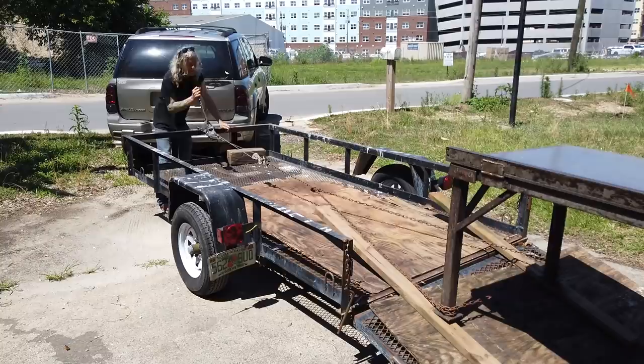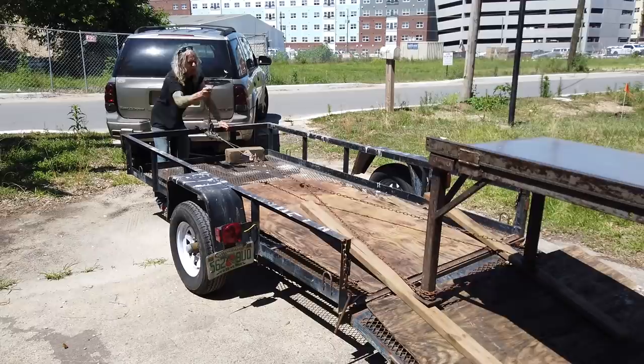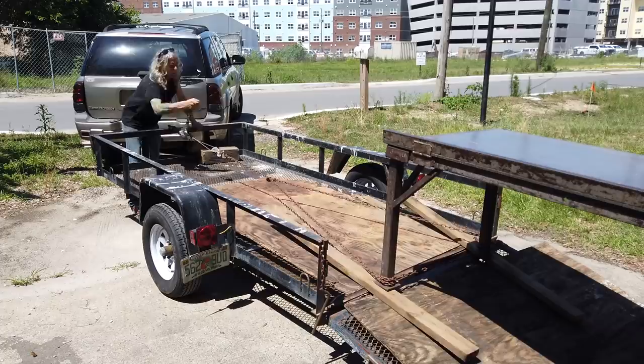So we grabbed a trailer that belongs to Jake's dad, who owns a body shop. This trailer's meant to move cars, and we drove over there to pick it up. The guy who sold it did the loading with a ratchet, and Jake's father helped us unload it with his tow truck.